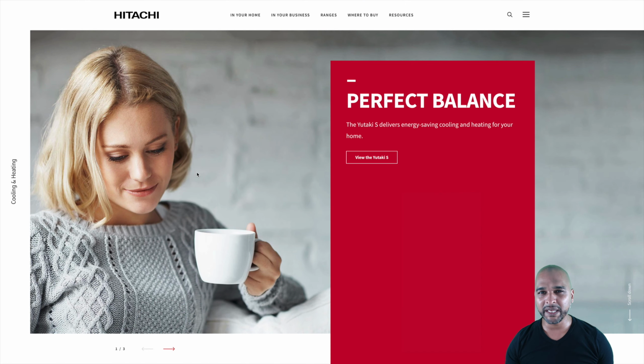Number 2, Hitachi. Now, this is not the main Hitachi website, and actually this website was done by an agency called Plastic from Barcelona in Spain. And this is more on the corporate side. So whether you need to create corporate websites for your clients, or maybe you're just trying to create your website yourself for your company, and you got that corporate brand identity, then it's good to get inspiration from this website.